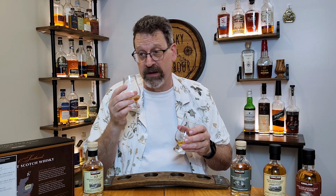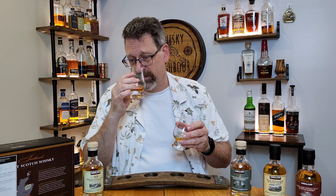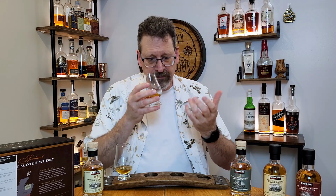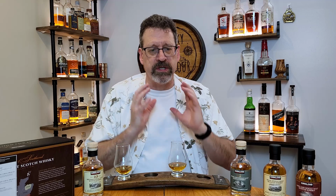Yeah, now I'm getting a little bit of toffee, but it's got sweet vanilla and orchard fruits. This is some hay and grass. And it has some fruity notes in it, generic. But it's quite a bit spicier on the palate. Even in the long finish, my tongue has definitely picked up what was not here, which is pepper and spice.